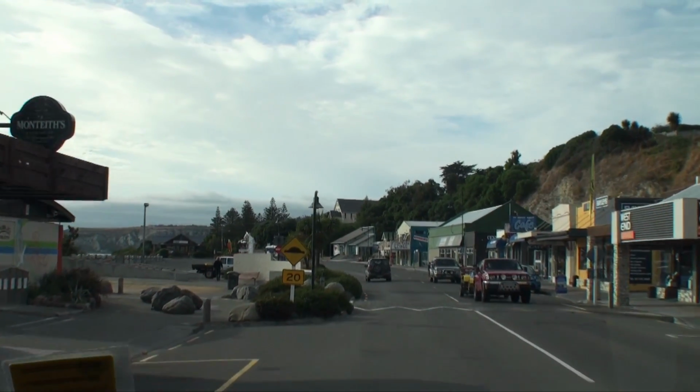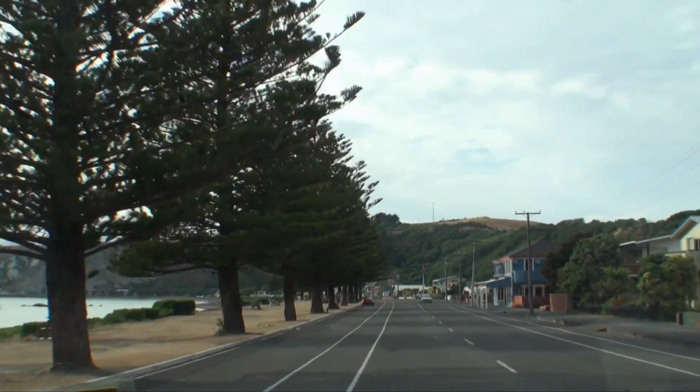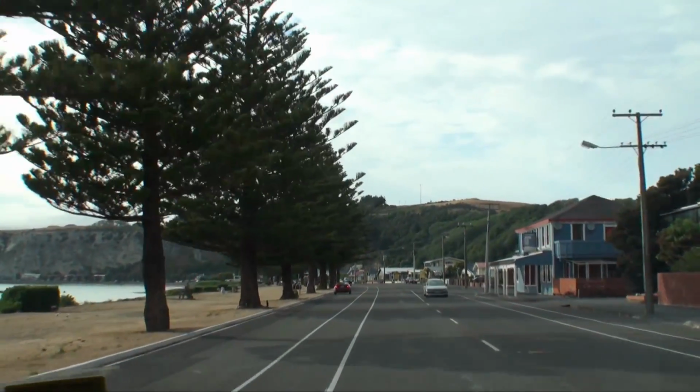We left the holiday park just after 7 and drove along this road for a while until I realised it probably wasn't the road to Christchurch.